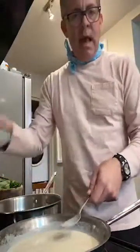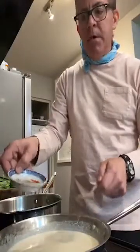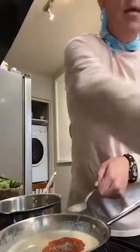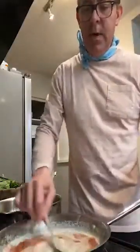And then this is a half. So a half a teaspoon of cayenne pepper, a half a teaspoon of regular pepper, and a half a teaspoon of salt. That goes right in there like that. You got to stir that up there.